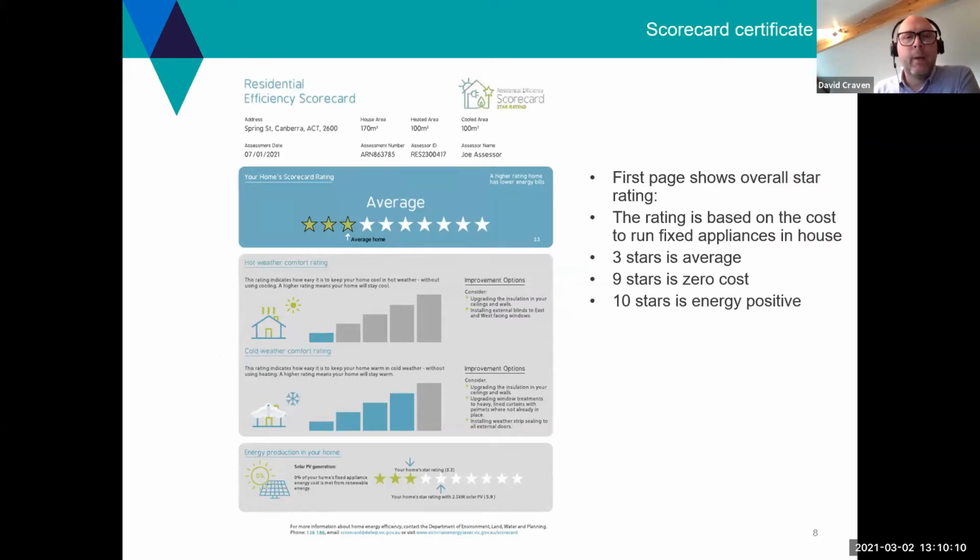This is the first page of the certificate where you get the overall star rating. And as I mentioned before, that star rating is based on the cost to run the fixed appliances in the house. And our rating system, our star bands, are set up so that 3 stars represents average performance of housing in Australia. A 9-star rating would represent a 0 cost home to run, and 10 stars is actually energy positive.